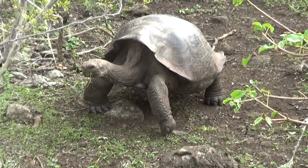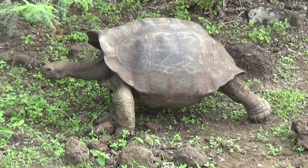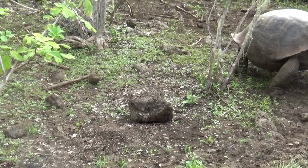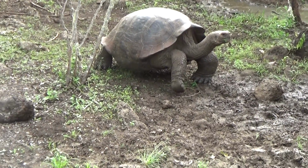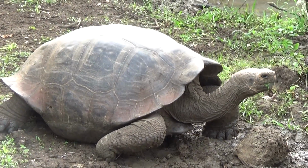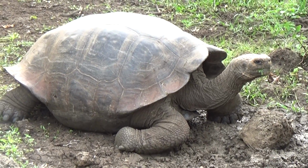Elephant is a tortoise, and then elephantopus. Elephant because of the long legs, like an elephant. Look there. And then the name of the species is chathamensis, from Chatham Island. That actually is the English name for this island. The tortoise came here to rest, came here to enjoy this muddy terrain.